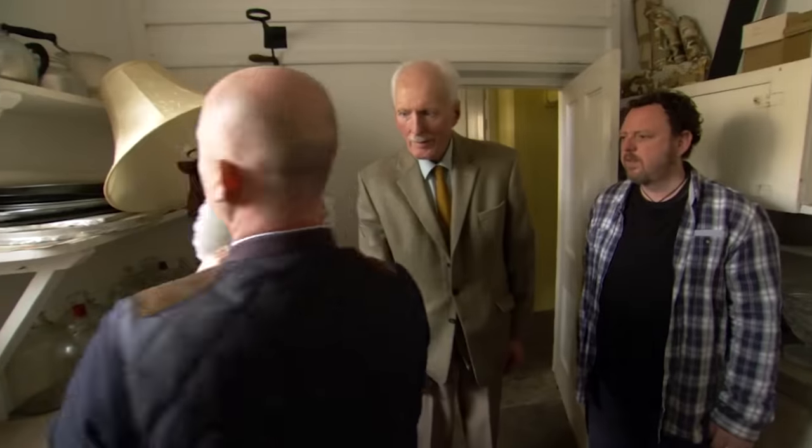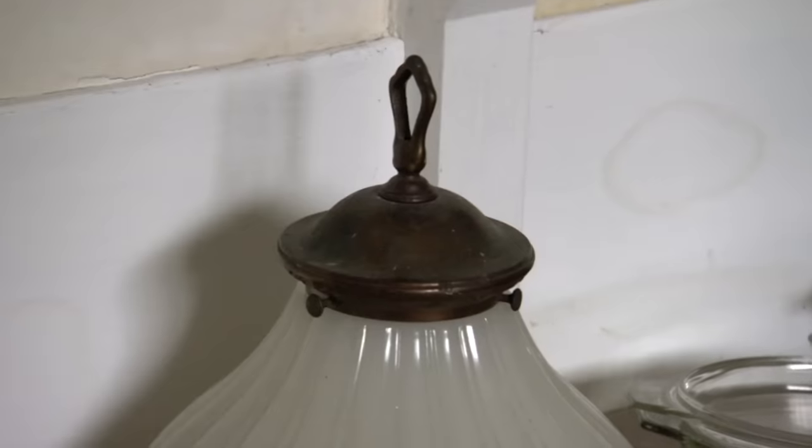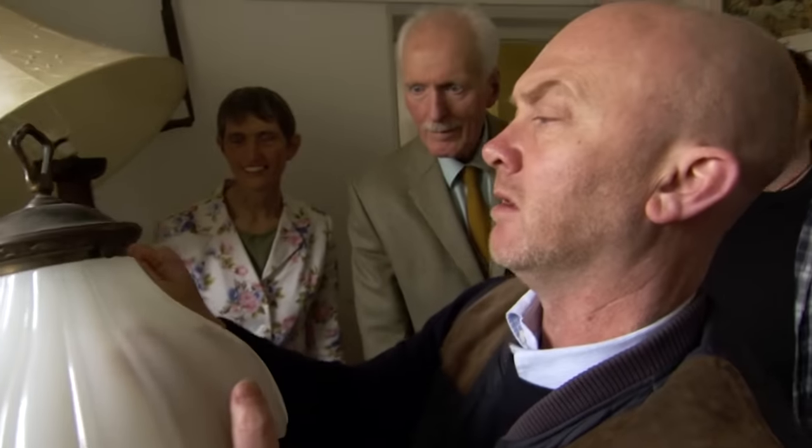This single-fluted opaline light was designed in England during the early 1920s. With its original brass gallery and some new wiring, it could get nearly £300. That's really, really rather lovely.